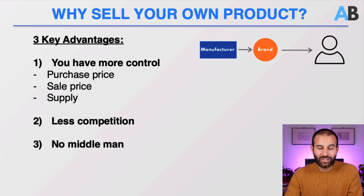A pro tip with your title is that you want to make sure that the most important information, the key selling features of your product, are included in the first 50 to 70 bytes. The reason for this is that only the first 50 to 70 bytes are actually shown on mobile, and now the majority of shopping on Amazon happens on mobile. So this is super important and a really good pro tip.